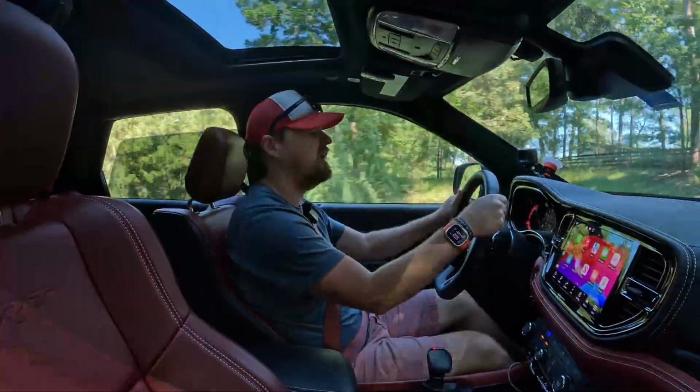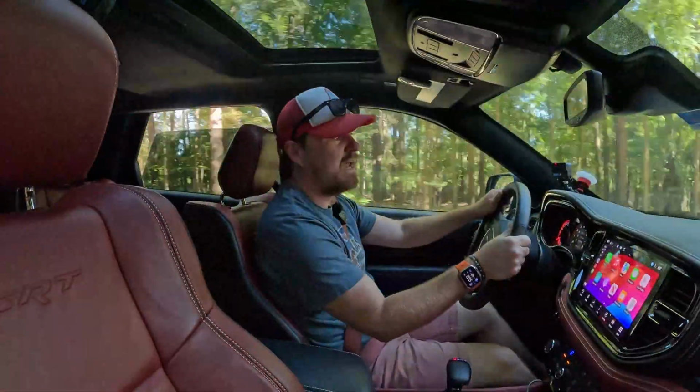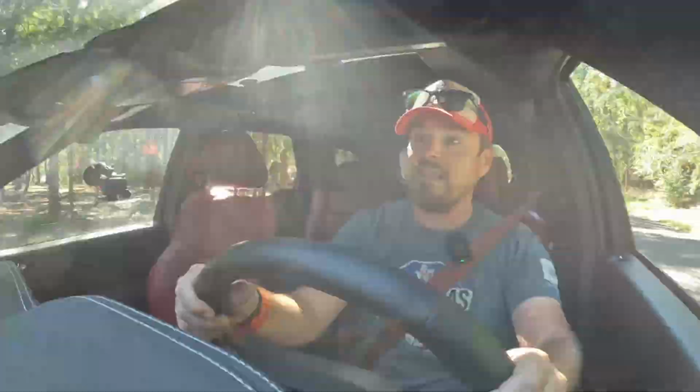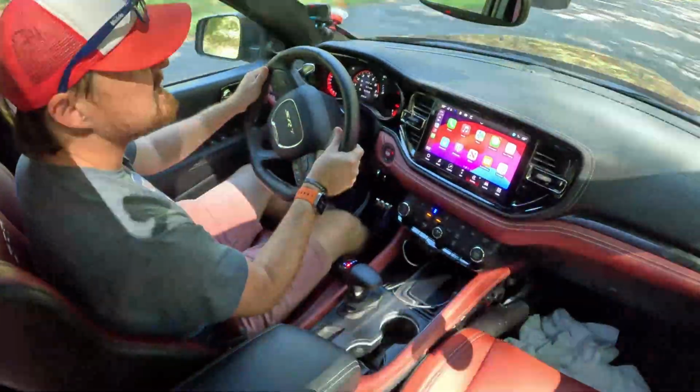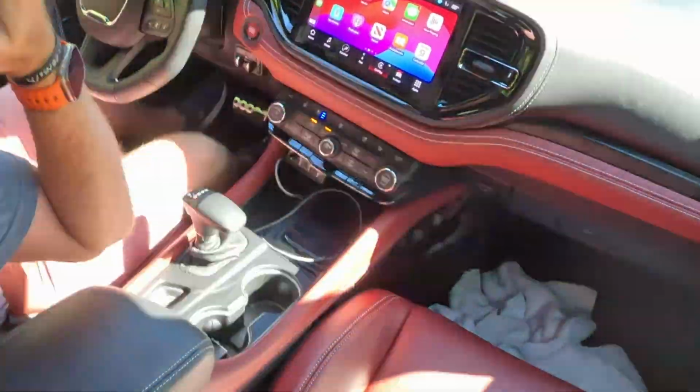Otherwise, it has very understated looks. It doesn't scream Hellcat V8 just from its appearance. It has subtle tweaks from the V6 powered version. So you have to know what you're looking for. And these thieves apparently did know what they were looking for, because they busted out that back window, which is why I'm a little more loud and animated than normal. After they got inside, they spent some time trying to hotwire this vehicle, but ultimately gave up.